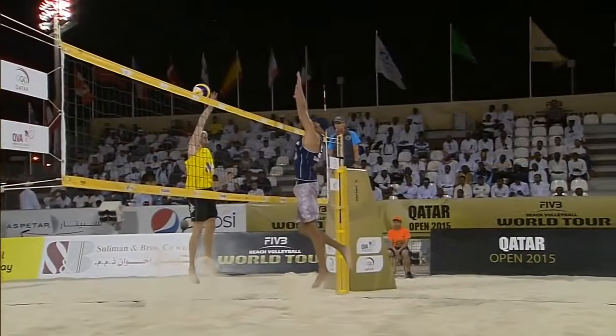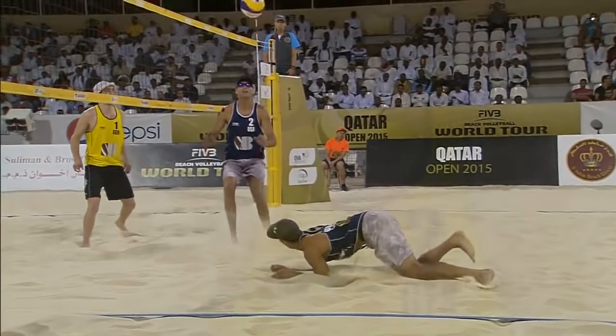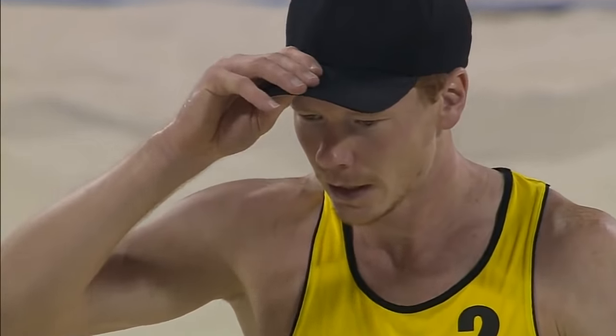What a wonderful match, ladies and gentlemen. We have really fought warriors. This gold medal match of the FIVB QATAR Open in Doha really heating up now. We have a timeout on court. The Americans hoping to force a deciding set, which will be first to 15 with the gold medal on the line. Those two want it done in straight sets, having taken the first 21-18.